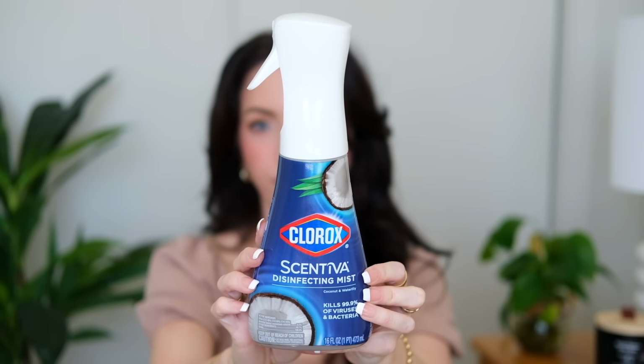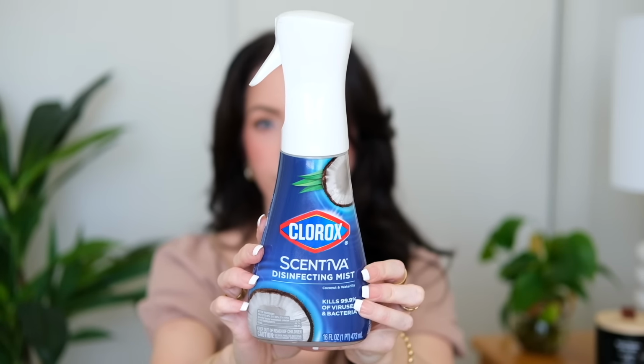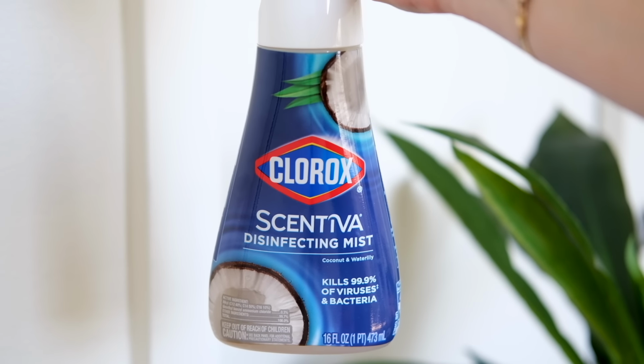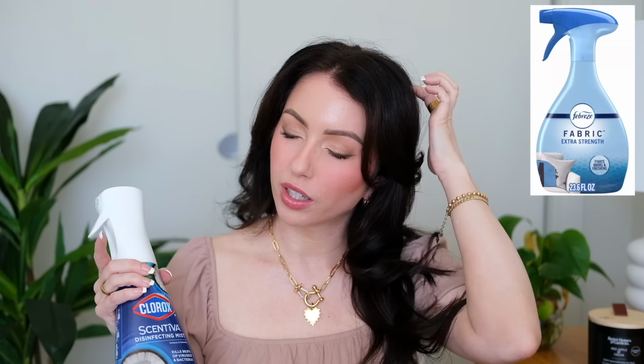And so that's where this guy comes in. It's the Clorox Scentiva Disinfecting Mist, Coconut and Water Lily. The thing I love about this is it has this fresh coconutty, summery kind of scent, but because of the water lily in there, it's not too strong. So when you're spraying, like I've had, what's it called? The one in the past. It was too intense to be spraying on such a big area.